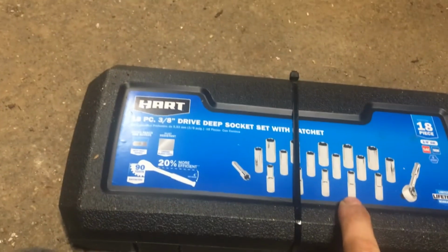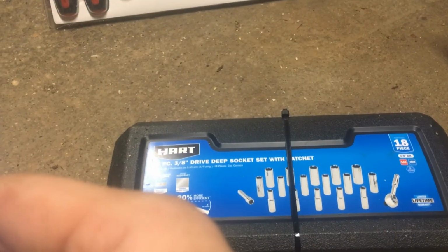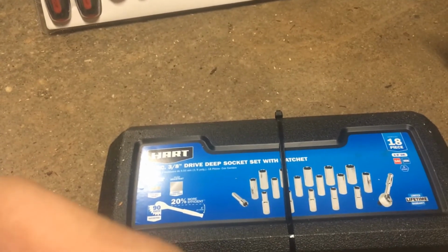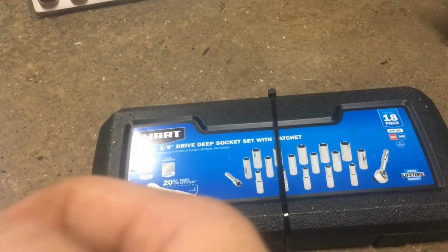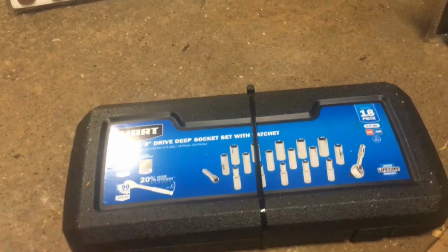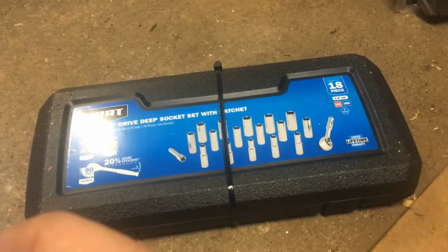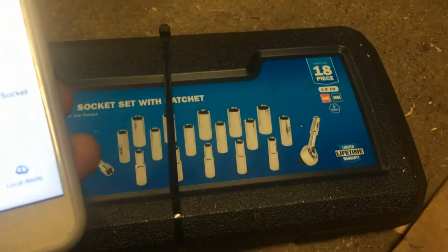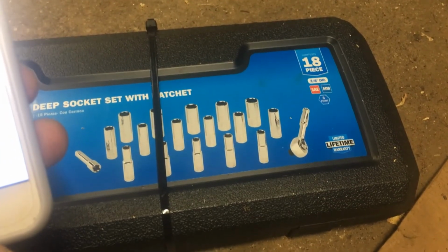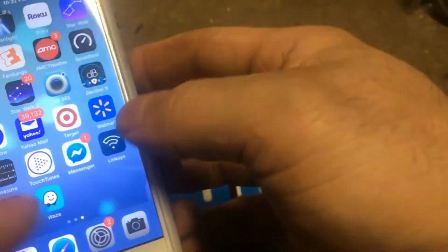Let's see what these normally are. I think these are normally at least 25 or something. 18. 3/8. Of course you're not going to find it. It's so stupid. 18 set. Yeah, that's why I wanted this, because it's a deep socket. All right, let's see. It's coming up deep socket. Yeah, it looks like these are normally 30.